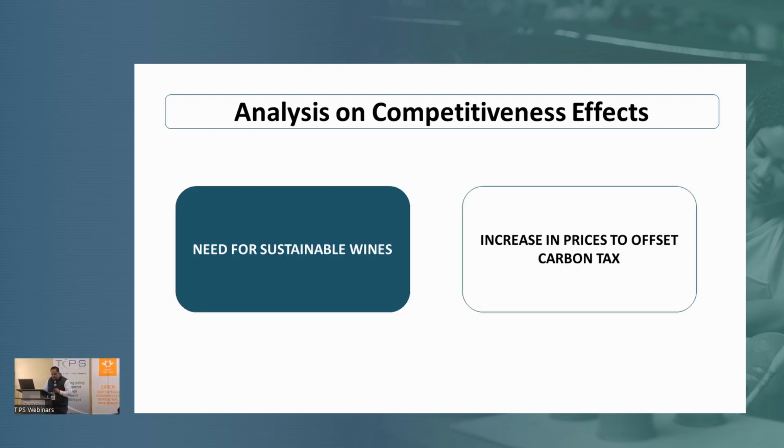So based on my research, there would be severe implications on competitiveness within the wine sector, more so on an international level as the demand for sustainable wines has increased. However, the shift to more sustainable practice here in South Africa is slower.